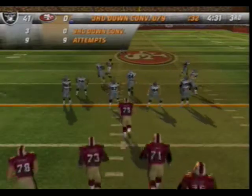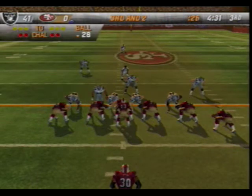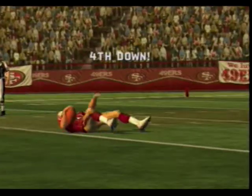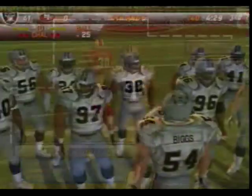Here are the numbers when it comes to third down conversion. The Raiders line up in a 4-3. Hand off to the tailback. He does a nice job using leverage to get after the quarterback. When you combine that with his quick first step, you really have something special.